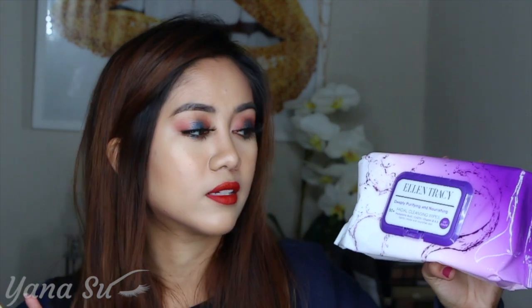And then followed by these two items, we've got here Ellen Tracy, this one, Ellen Tracy Deeply Purifying and Nourishing Facial Cleansing Wipes. I've known this brand. I've had liquid lipstick from them, so that's why I picked this one up. And aside from that, I like the packaging. Some packaging only has a thicker lid like this, but that doesn't last long, and I like this kind of packaging, so that's why I got it. It has 60 wipes, and it has hyaluronic acid and vitamins B and E. So I am positive that this one will not give me any breakouts, hopefully.